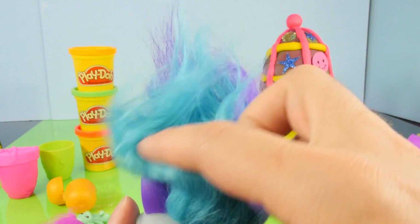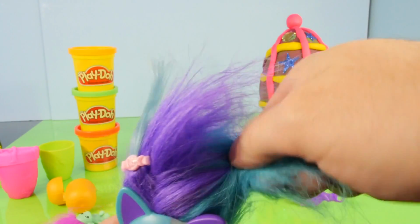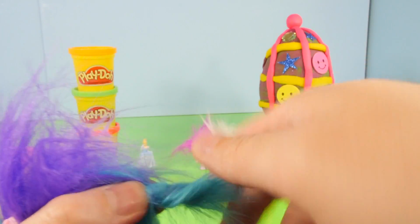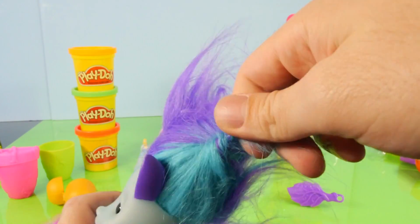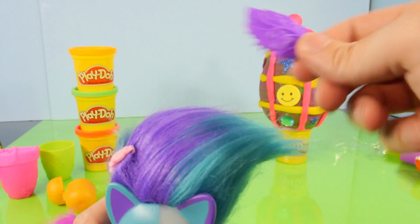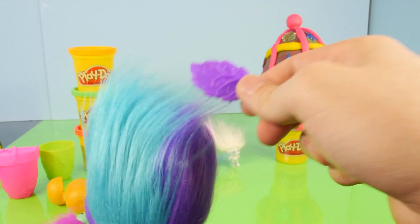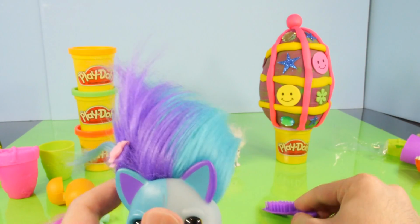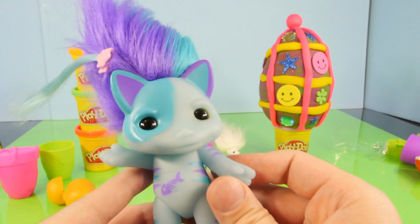Now, one thing I'll have to kind of point out about this hair material, it is kind of hard to braid it. I mean, you could, but it doesn't seem like it wants to braid too good. So if you're wanting to braid, that might be kind of tough to do with this material. But as far as the brush goes, the brush and just kind of straightening it out, that works really well. I mean, it goes from messy to looking pretty decent really quickly. So I do like this brush. That brush definitely works well with the toy. But there is our Catsby.